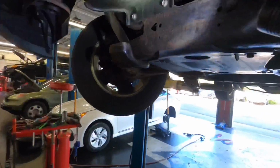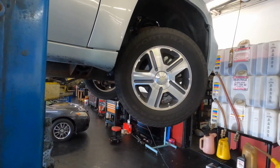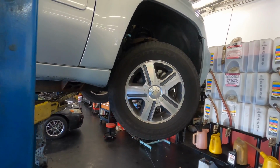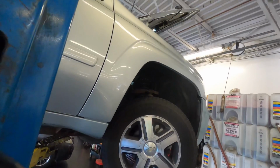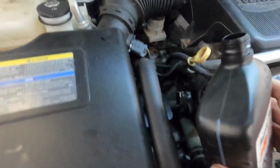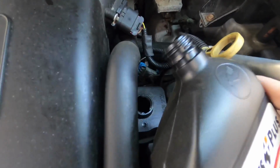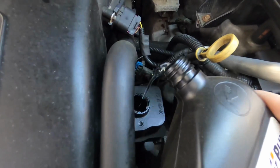Oh, by the way, I did already put this little skid plate panel thing back on that we took off at the beginning of the video. Trailblazer coming down. See if I can do a high altitude refill without spilling. Ah, score.